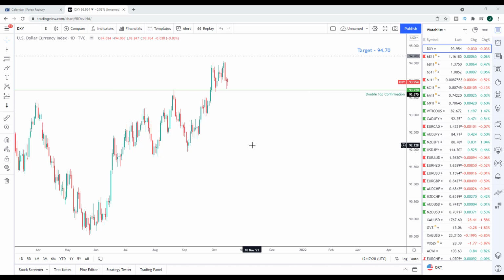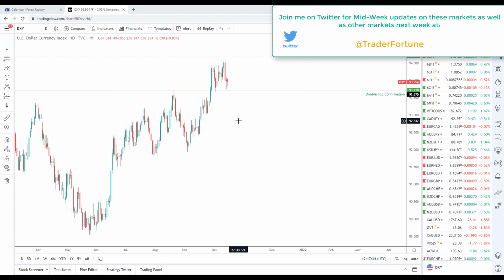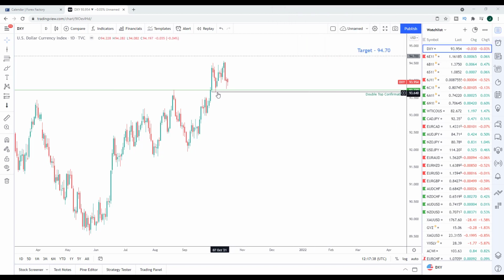And going into this week, what's interesting is we're sitting in an area now where, having retested the previous high, we're actually setting up a potential double top. This would be confirmed if we broke this low, which is the 93.67, and that would actually turn the dollar from being kind of neutral to quite bearish, especially if we broke down here with momentum.